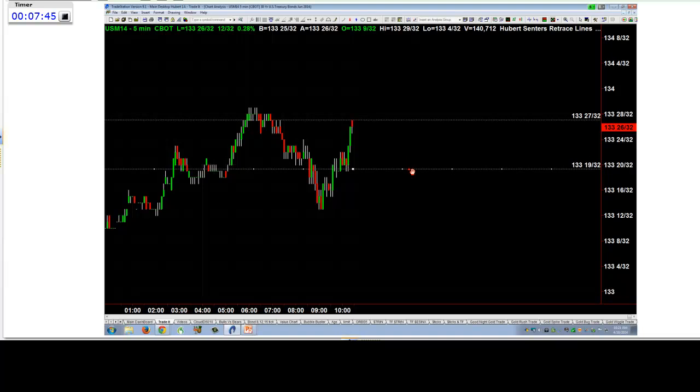So we would do 19:32. We'd want the bonds to come back here and pull back to 133 and 19:32. We would risk 5 ticks, and our target would be 32 ticks. Pretty simple, right? Now, I like to make my life easier, so I build indicators to do this stuff.